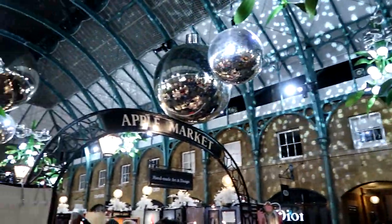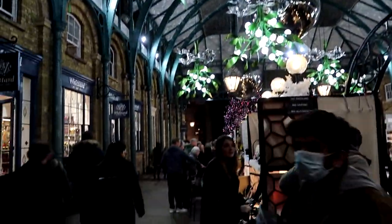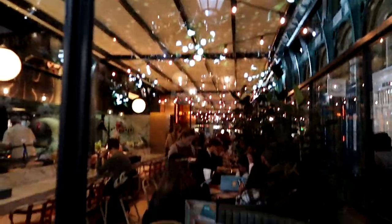Yeah. Now, just to prove that we are in the centre of Covent Garden, look at that. There's the Apple Market there. We are at Christmas, so you can see all the decorations there. But we are right in the centre, and here is Buns and Buns. So it pretty much is central Covent Garden. There you go. So if you're ever looking for Buns and Buns, you'll know that it's right near the Apple Market, in the Piazza, and you've got Buns and Buns.